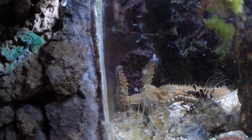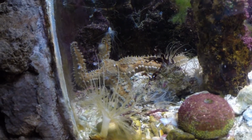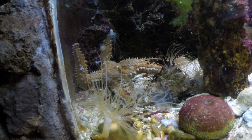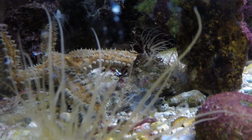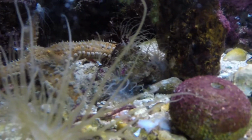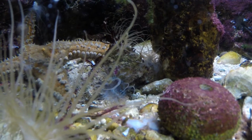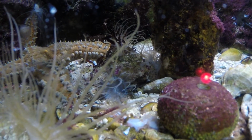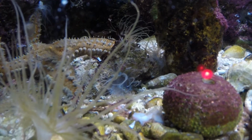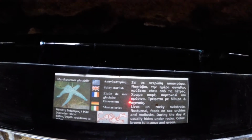So right now we're looking at a beautiful starfish, and you can see these anemones or types of tentacles that just float around it, almost encompassing the entire area. So these organisms are just fantastic to look at and examine in their natural habitat. Of course, they would be way cooler in their natural habitat.